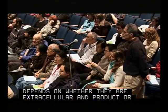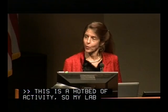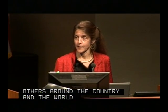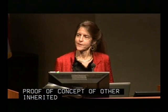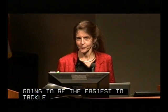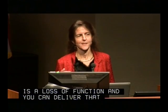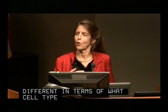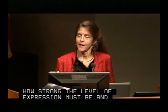This is a hotbed of activity. So my lab and many others around the country and the world are working on proof of concept of other inherited retinal degenerations. The ones that I think are going to be the easiest to tackle are those that are autosomal recessive, where there's a loss of function and you can deliver that function back. Each one of them is different in terms of what cell type is involved, how strong the level of expression must be, and the rate of degeneration. So each one has to be tailored.